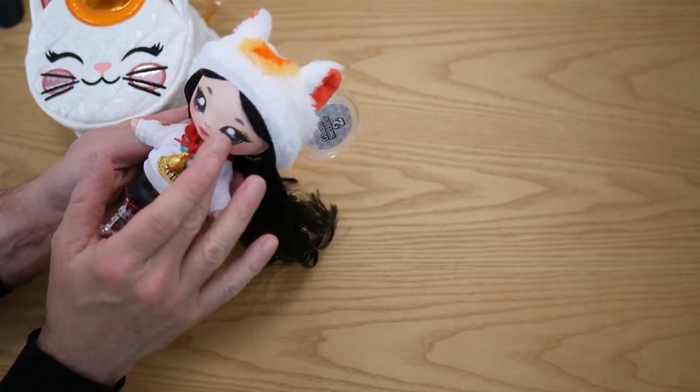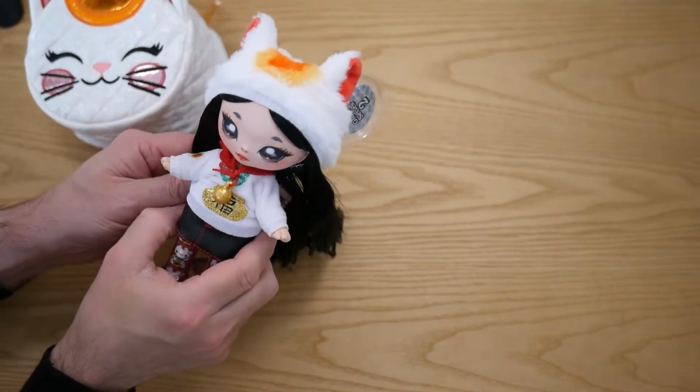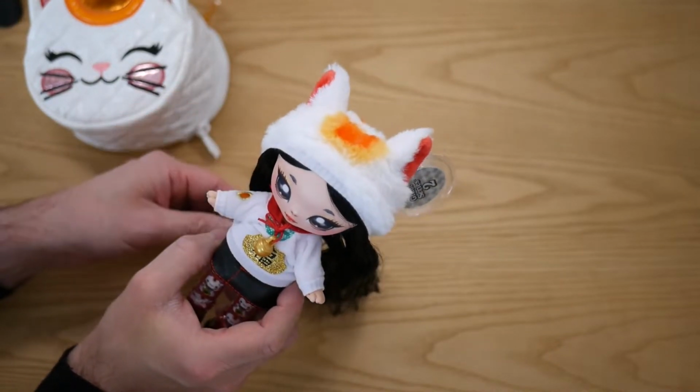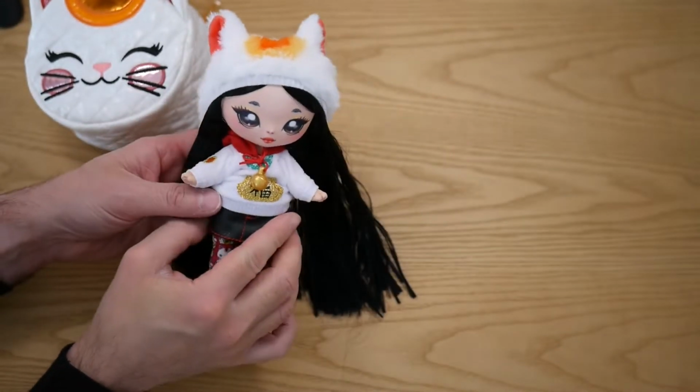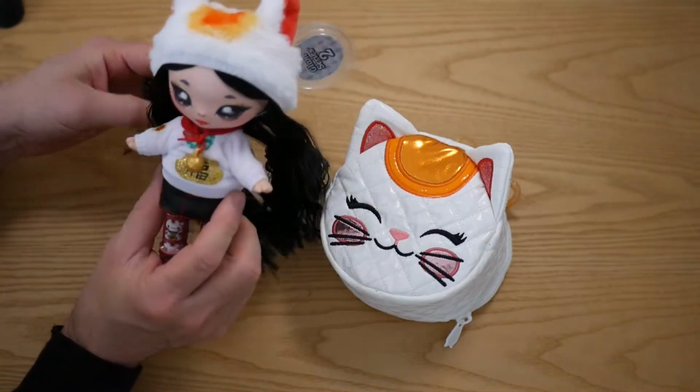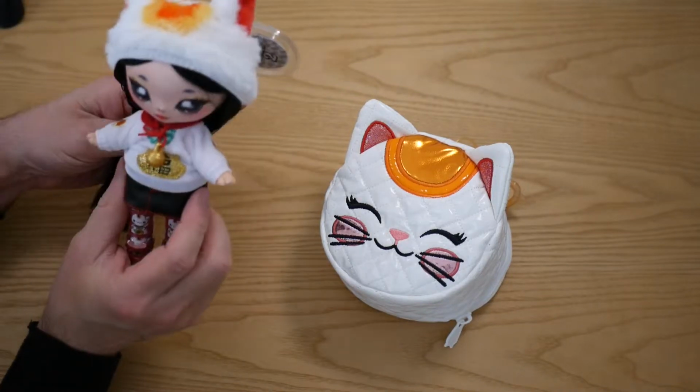I mean, like I say, I basically bought her because I do really like the whole Lucky Cat character. I don't know if you call it a character, or the whole mythology of the Lucky Cat. So here is the doll herself.